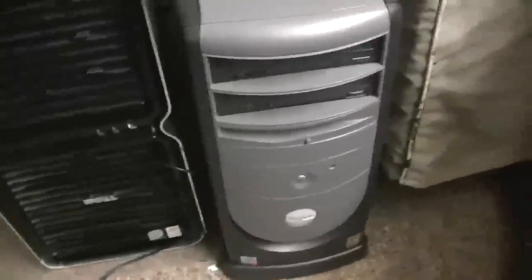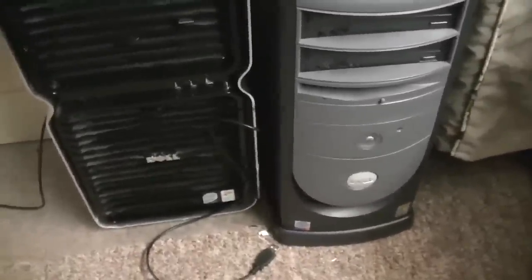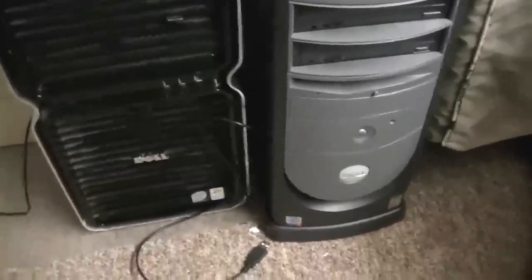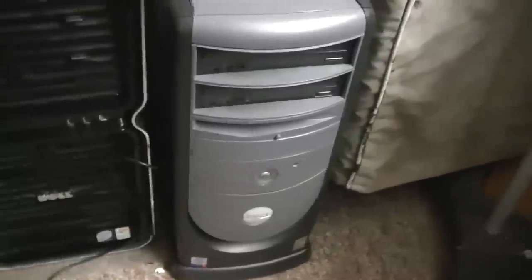Okay, this is another computer I acquired this year. This is the Dell Dimension 8200. This was originally my aunt's daily driver computer. This replaced her Gateway 2000 back in 2001. And this was her main computer until 2008 when she replaced it with this XPS 720 right here.